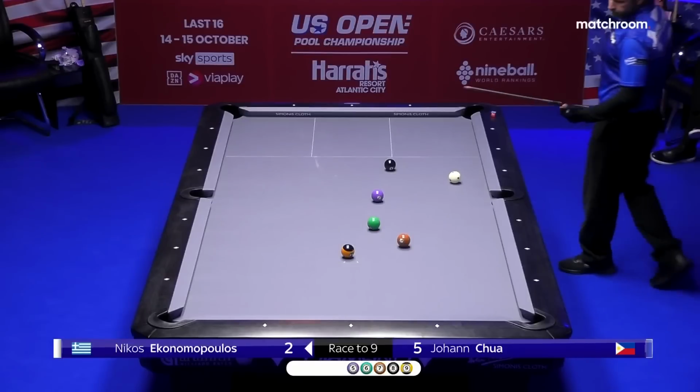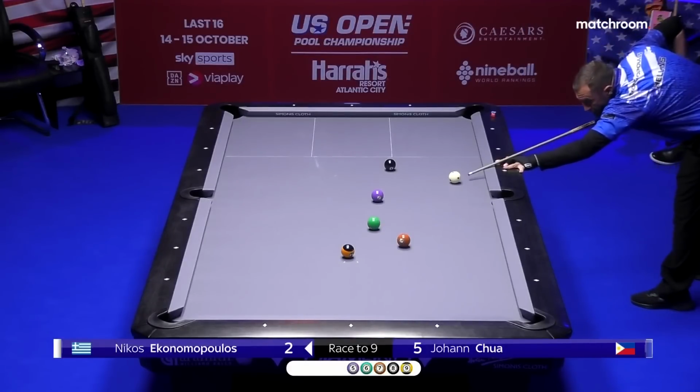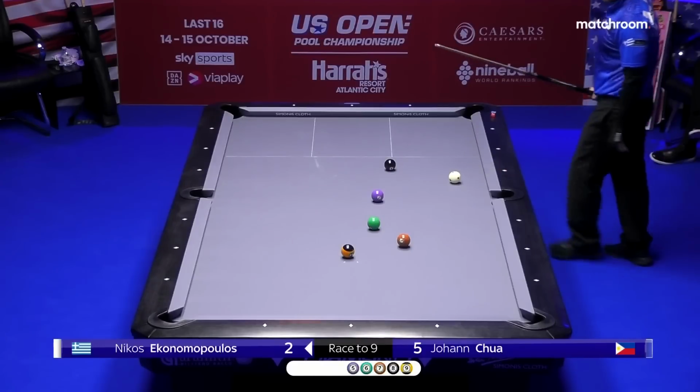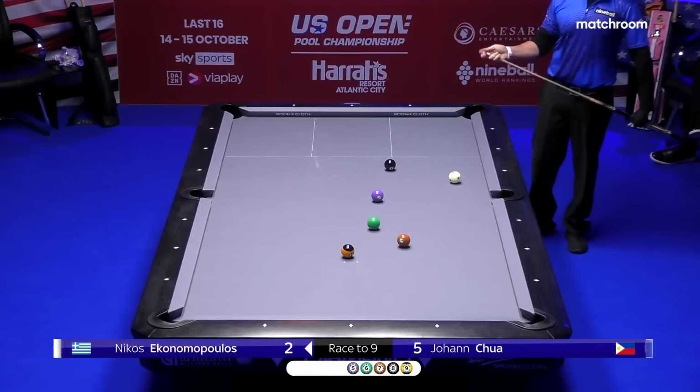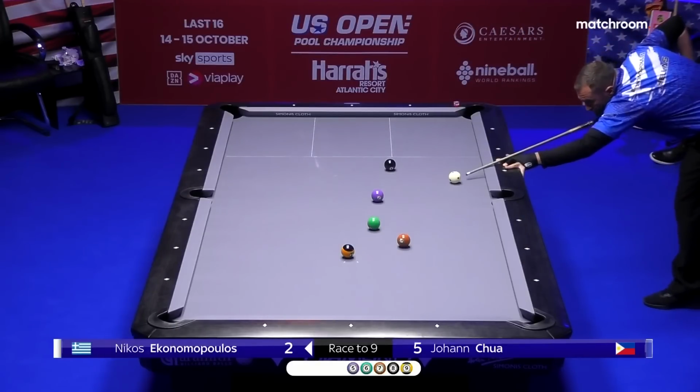And the one thing, at least for Ekonomopoulos, he had ball in hand at least. He could set the ball up how he wanted to try and be aggressive. I think Chua's shot maybe a little bit little quick here. Is he playing this in the corner?